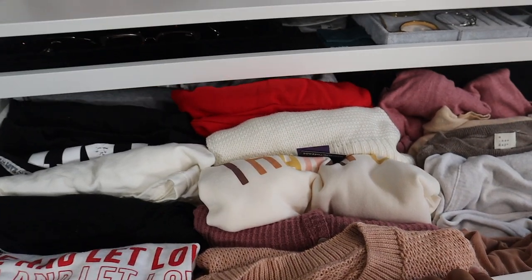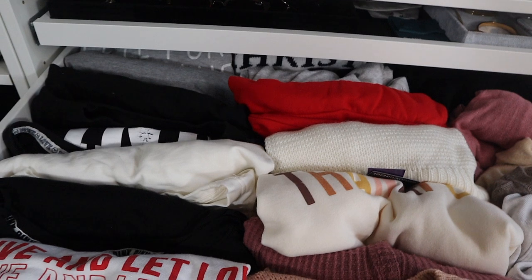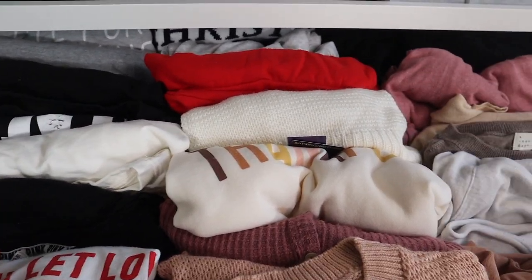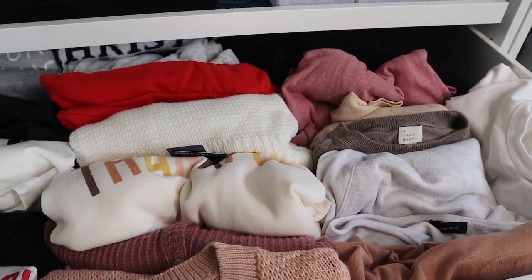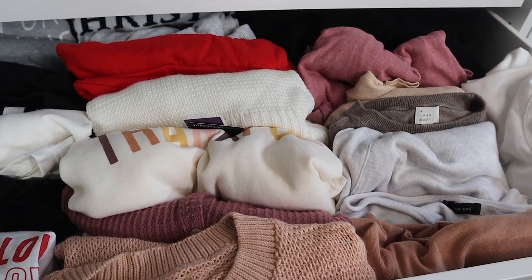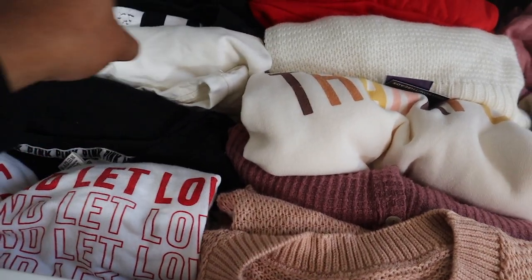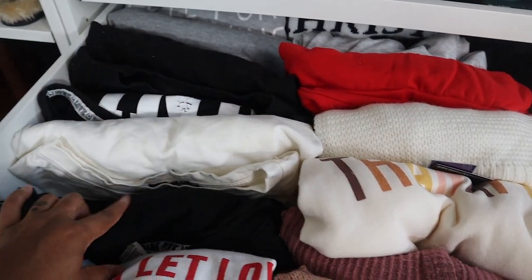All right, let's move into the next drawer. In this drawer, I put all of my sweatshirts. I have a lot of sweatshirts. That's what I mostly live in the fall and winter, especially this winter since I'm gonna be working from home. It's like sweatshirts and little sweaters. So I have Christmas ones in the back and then I just have random ones.